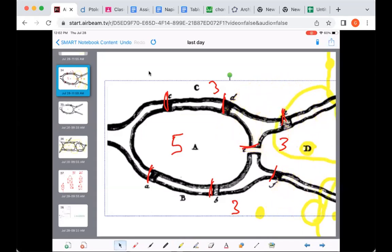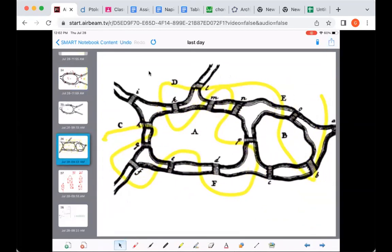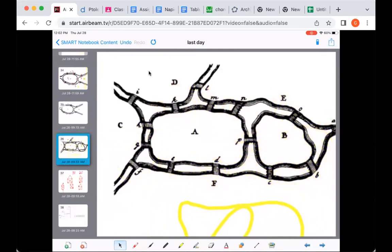But the thing is, let's come over here. Here's the 15 bridges. Let's count the bridges in this situation. 3, that's an odd number. 4, 1, 2, 3, 4. 1, 2, 3, 4, 5. There's a bridge here, so 6. 1, 2, 3, 4. 1, 2, 3, 4, 5. And 1, 2, 3, 4, 5, 6. 1, 2, 3, 4, 5, 6, 7, 8. Wait, yes, 8.